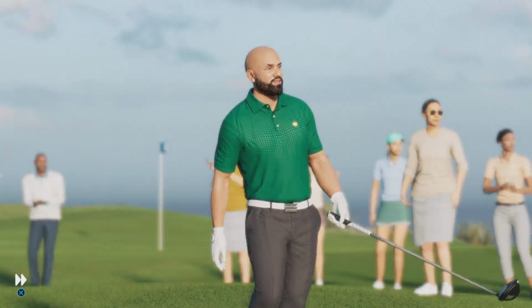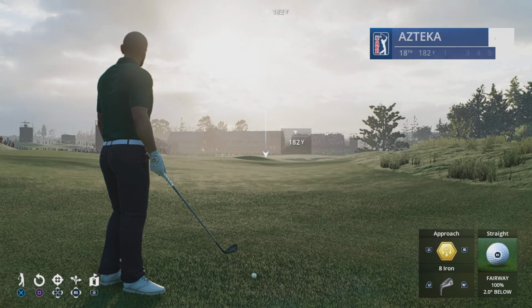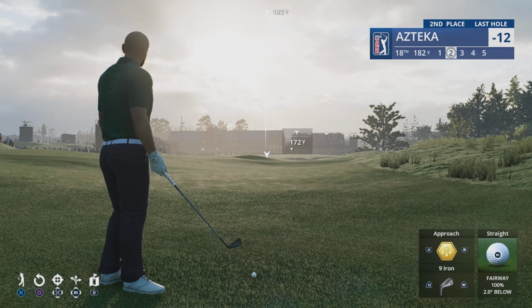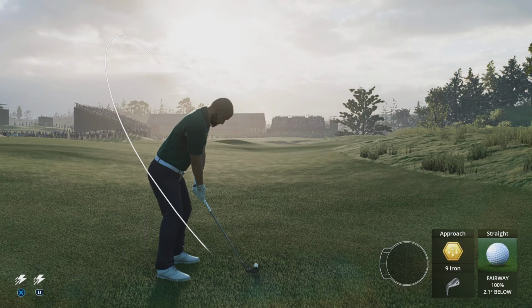Oh, that was 50-50 off the tee. Rough, fairway. I guess it was more than 50-50. Fairway's fine. Well within range from here. A second now to the par 5.